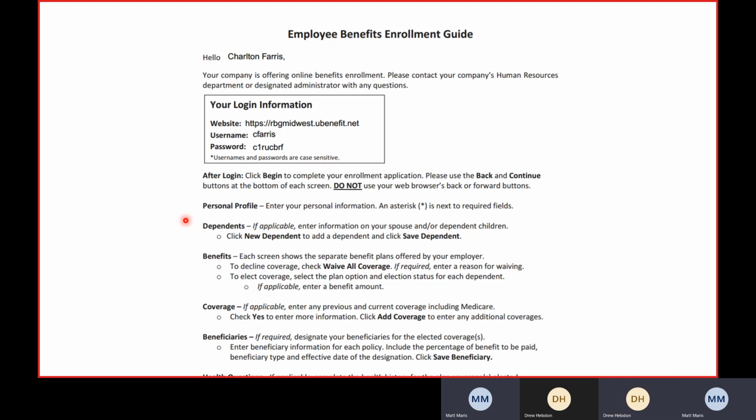Right. Yep. This is where their experience starts, and they know it's their specific page. They know exactly where to go online, what their username and temporary password is, and it will have them sign in so that all the information they put in is private. If they miss that, we can reset a password if necessary, but they've got their directions here. Again, it's a one-page PDF that guides them through this, and they're done.